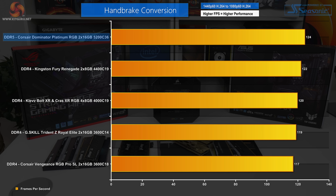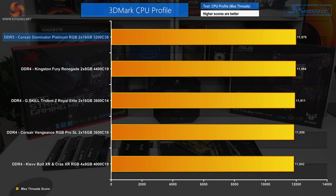Handbrake clearly likes memory bandwidth and therefore rewards the DDR5 memory with a high score. Here, the Dominator Platinum RGB DDR5 is tangibly quicker than even the ultra high-end DDR4 comparisons. This extra bandwidth delivered by DDR5 could be useful if you do a lot of heavy video conversion work. 3DMark's CPU profile max threads test puts the DDR5 configuration top of our chart, but the differences in performance between all memory setups are small enough to call them inconsequential.